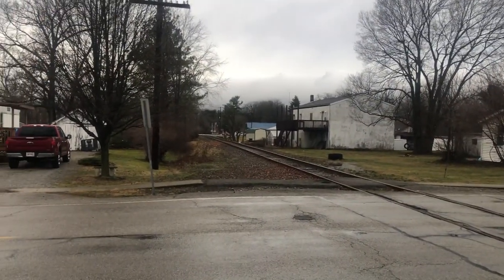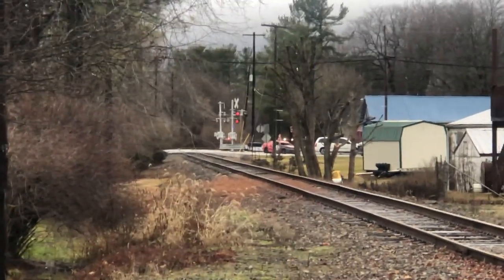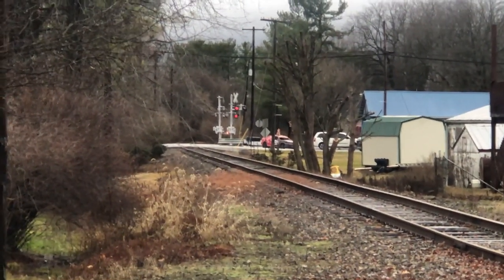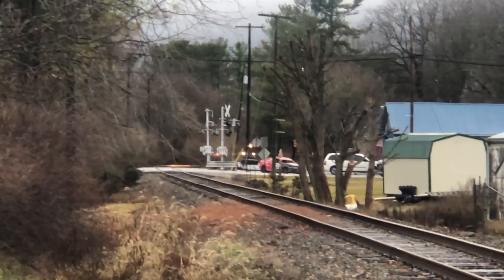Okay, I'm now in downtown Sardinia. We got the train coming into town here, eastbound. It's gonna be right over there, coming in front of the auto shop that I normally film at. Trying to get some new locations.